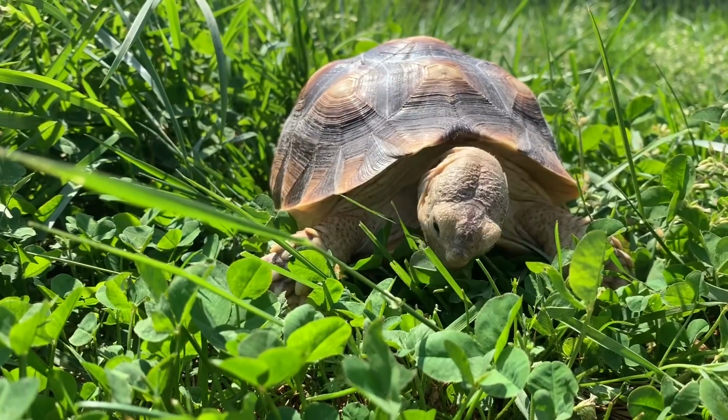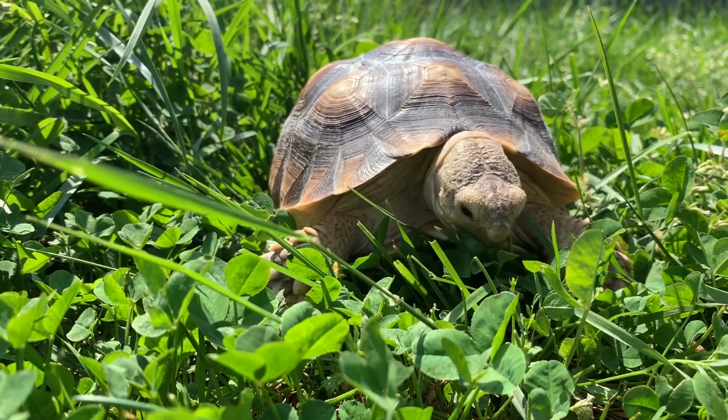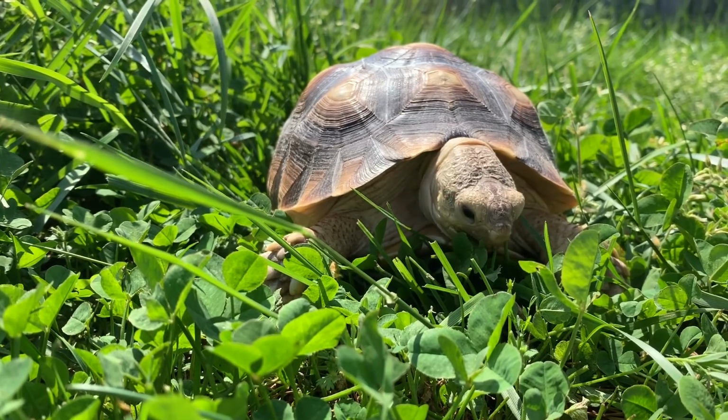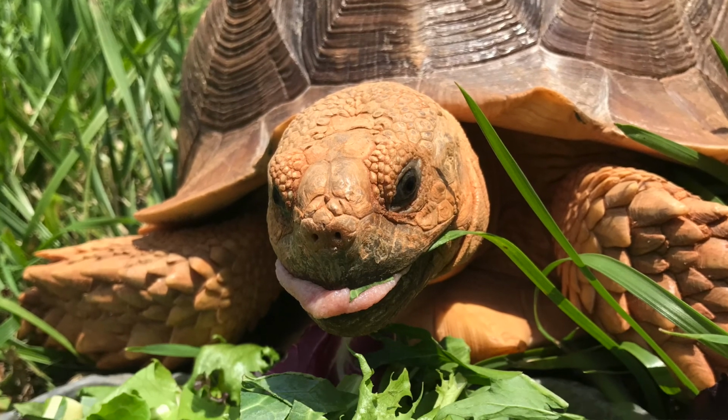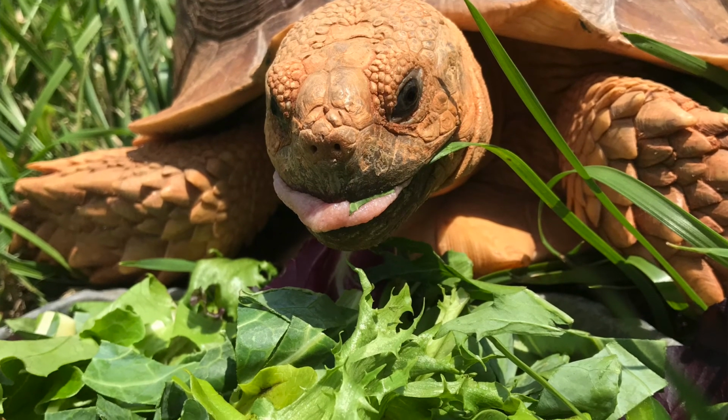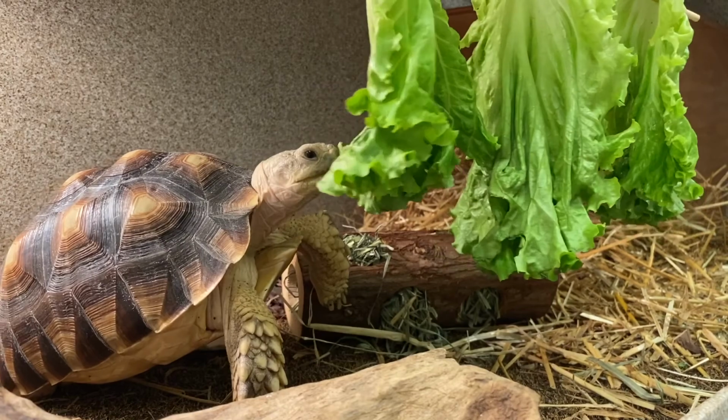As you can see with Miss Pineapple right here, they're grazers. So they're going to eat different kinds of grasses and things. But these guys are not from around here. You're not going to find them in your backyard at all. You're going to find them in the desert. So they're mostly found in the southern part of the Sahara Desert.